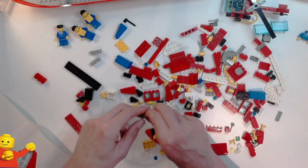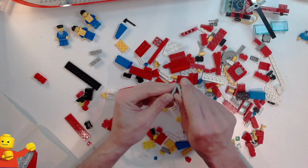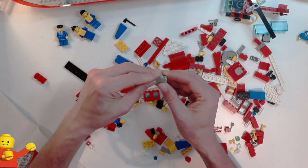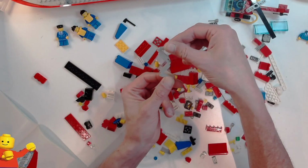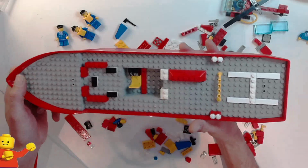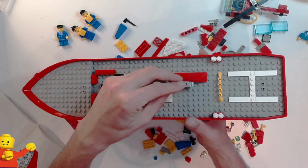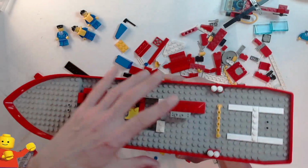Two, 3, and now stick them together. I think that's how it goes, and then it should do this. That's one of them, and it's going to go about, so it's 2 studs off here. So it's going to go about there. Now you can use it. It's going to be for the lifting platform.